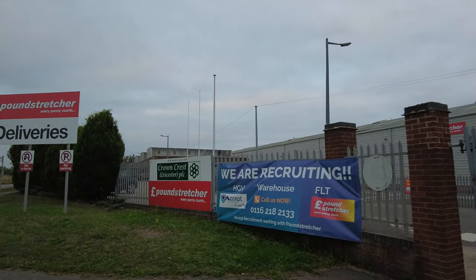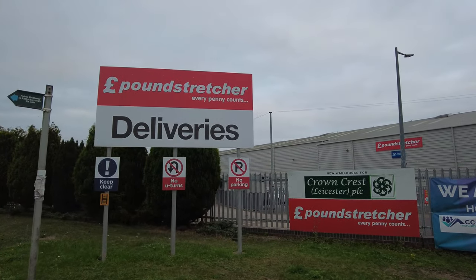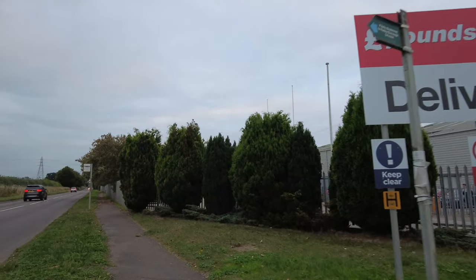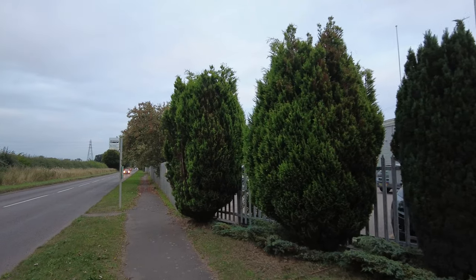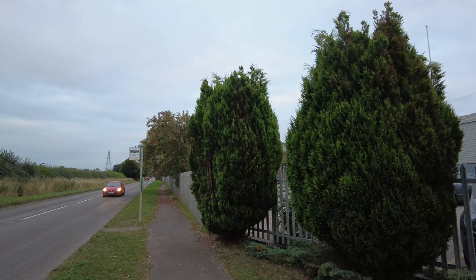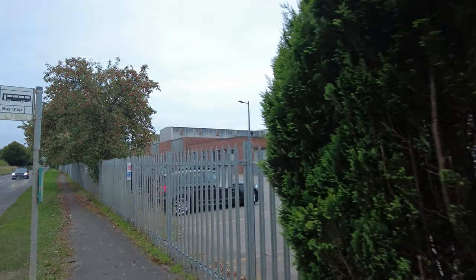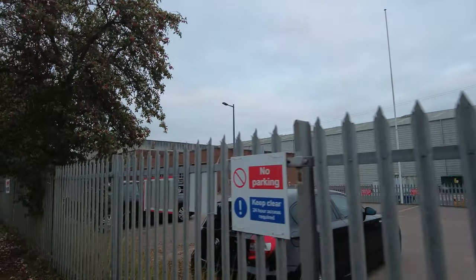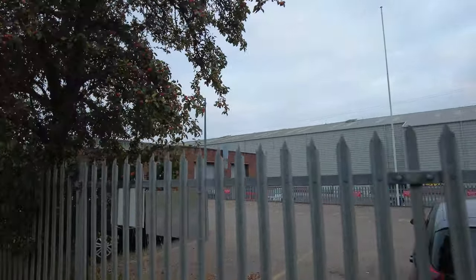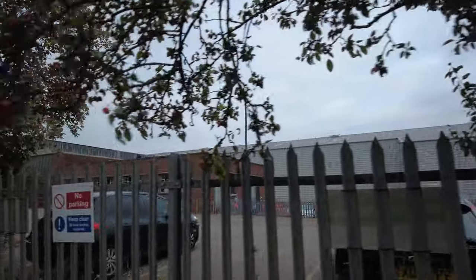It goes all the way back, look, all the way back down there. We'll have a little walk down so we can show you how big this place is. You will not believe how big this place is. It's all right, they can watch us. Let's see if they follow us down the perimeter. They might want to have a chat on the other gate. They've got 24-hour security on the place, so there must be some money's worth in there. Shipping out to every store in the UK, and just one more depot in Hereford.